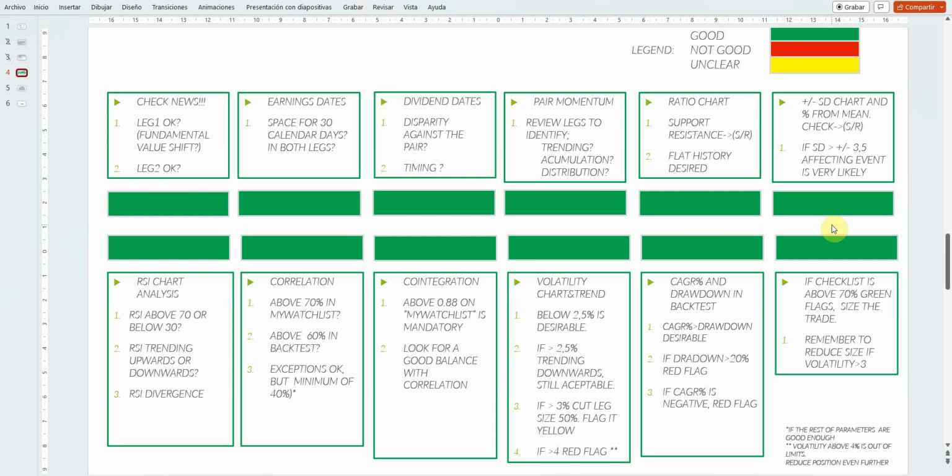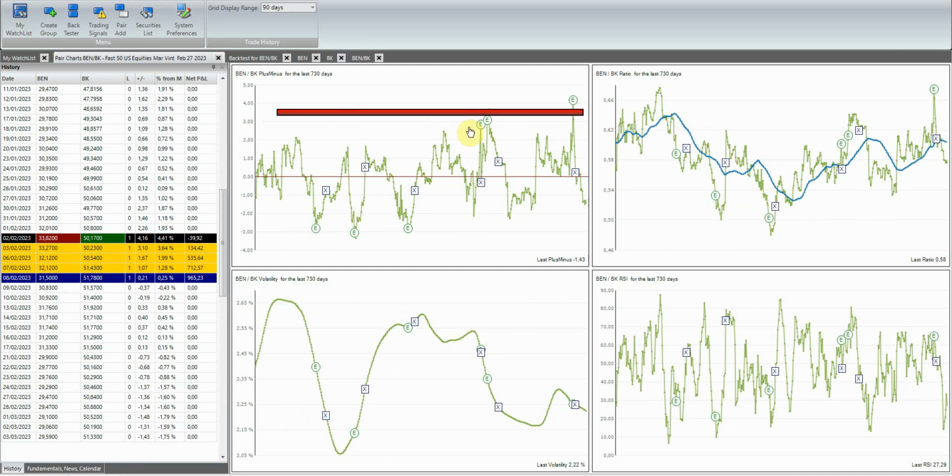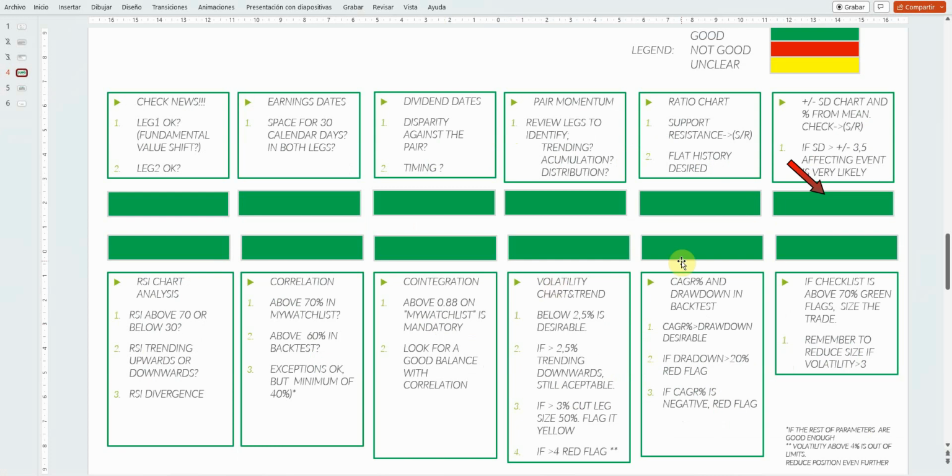The standard deviation chart shows the signal, let me show you, above its natural resistance here. But again, we know the reason for that, which is the BlackRock stock purchase. It's very complicated to go further than that, and reversion is very possible. So standard deviation is also a green.